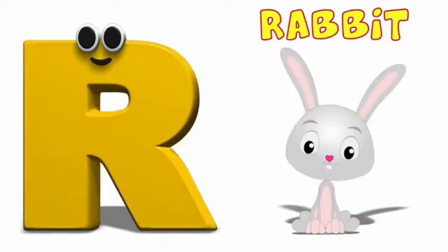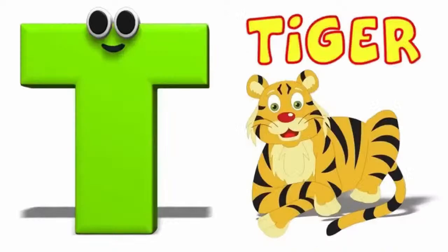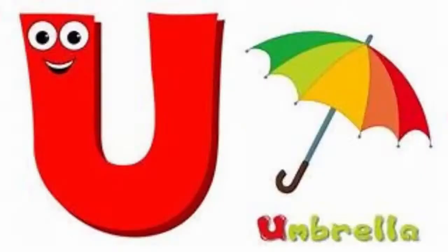R for rabbit, R for rabbit, rabbit. S for sunshine, S for sunshine, sunshine. T for tiger, T for tiger, tiger. U for umbrella, umbrella, umbrella.